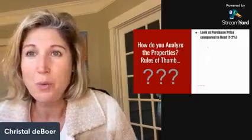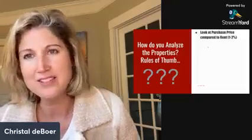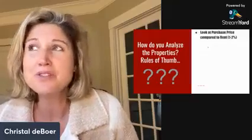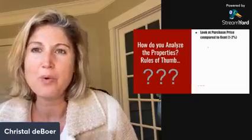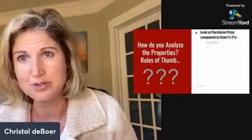Most of us have heard of the 1% rule in investing, right? So if you can buy a single family home for $100,000 and you can get $1,000 a month in rent, you're getting 1%. So most investors are looking for at least that return, right? So we're looking in the multifamily world for 1 to 2%, and closer to 1.5% is what I'm usually looking for.